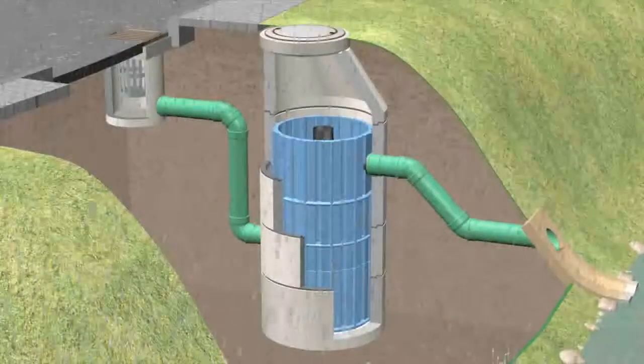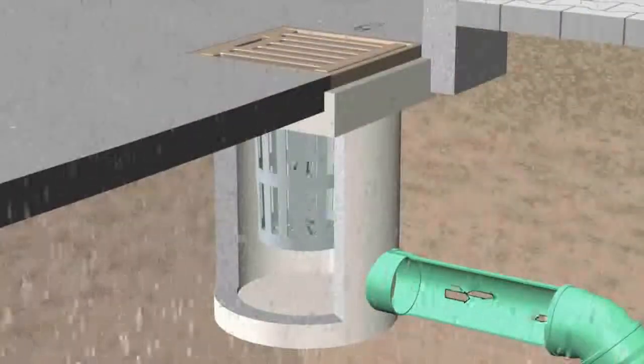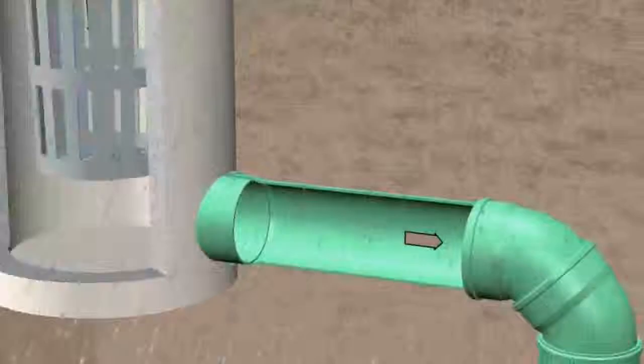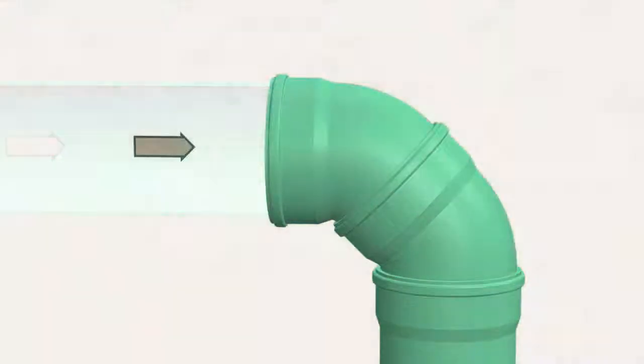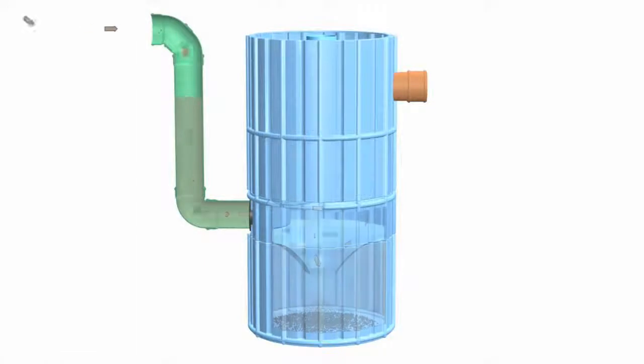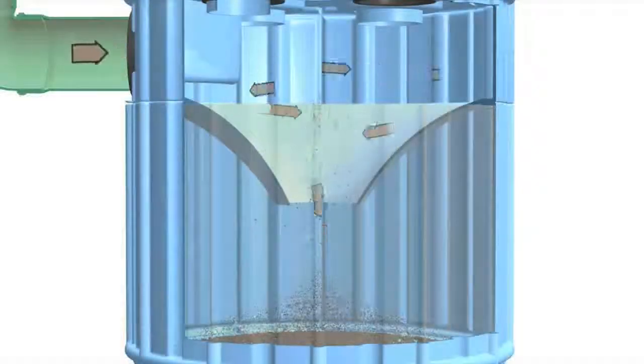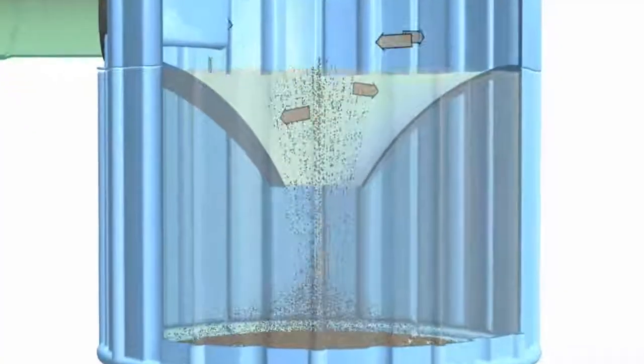This filter system works by forcing contaminated water upwards through the filter elements. There are several cleaning stages. Firstly, the water is directed into the hydrodynamic separator. Here, dirt particles and debris are separated by gravity and sedimentation and are collected in a sediment trap. The process is sometimes known as the teacup effect.